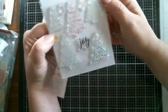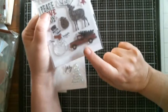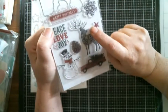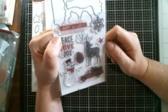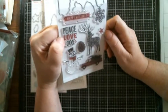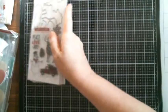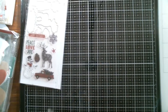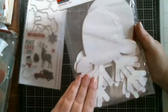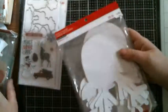Duh, Tina, wake up. Christmas tree. This is one of my favorites. My truck, guys. But I love this deer. And it says Merry Christmas, joy, Happy New Year, Happy Holidays, love, peace, and joy. The snowman, Happy Holidays. It does got the dies that go with it. Cool. And oh, look at this, guys. The reindeer and candy canes, and they're different color reindeers and candy canes. They look cool.